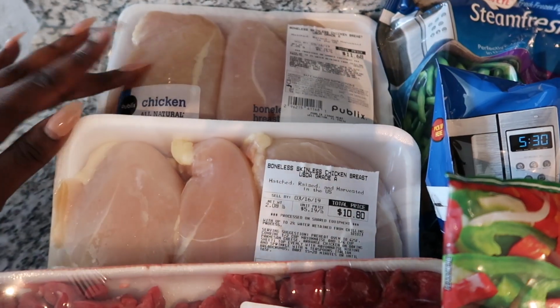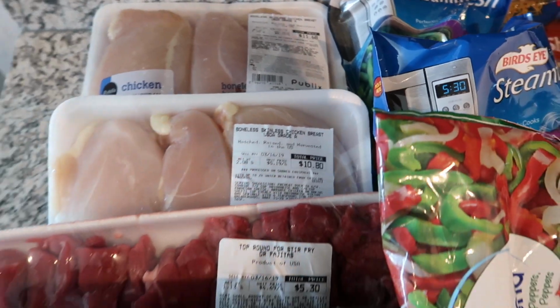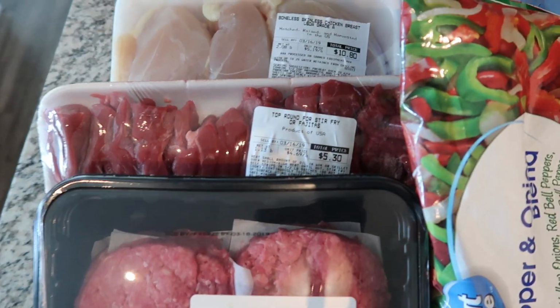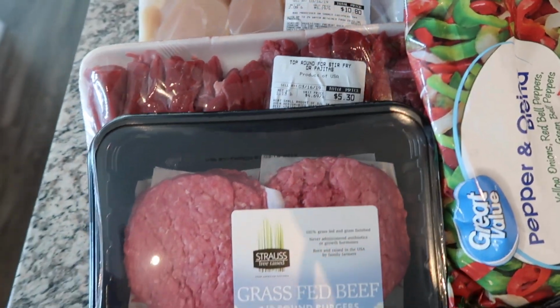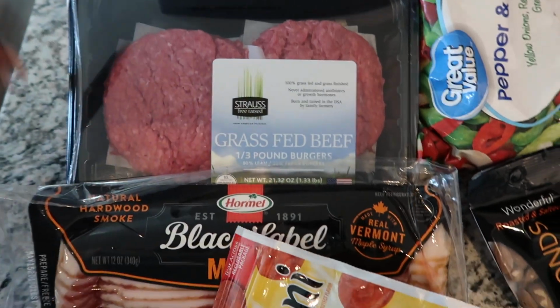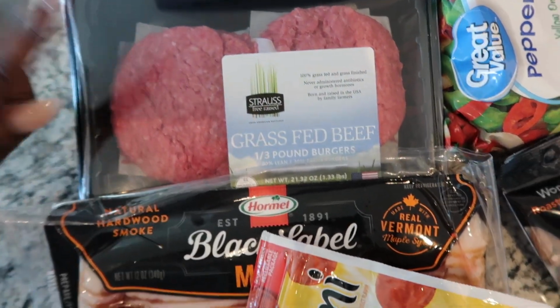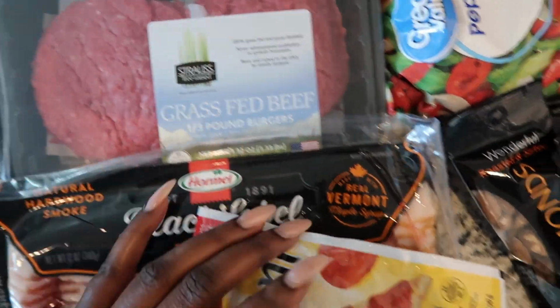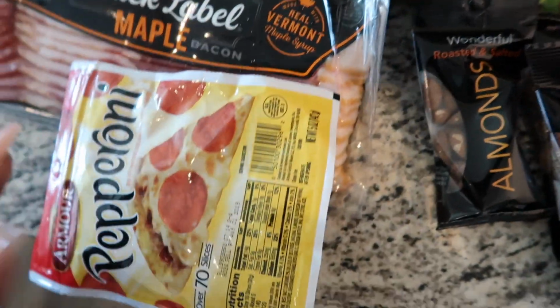Starting with the meats, I got these from Publix. They were buy one get one free chicken breasts. I got some top round for stir fry or fajitas. I think I'm gonna use that interchangeably with the chicken for dinner. This would be a good lunch type meat. It's like grass-fed burgers. Got some Black Label maple bacon, some pepperoni.